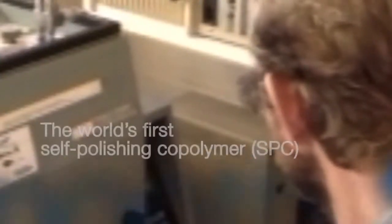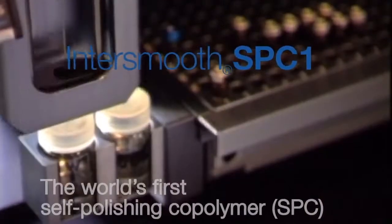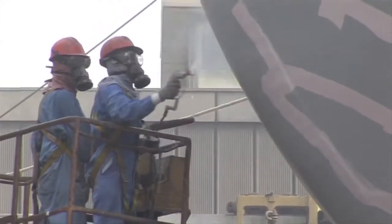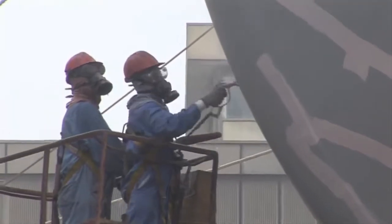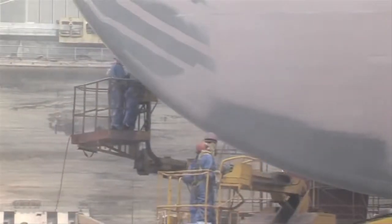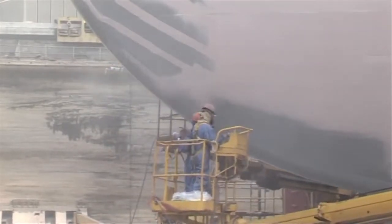I think it was in 1974 that we first revealed to the world the polishing effect, which was an extremely powerful approach. And the key development in this was a Norwegian ship owner. He gave us a ship to apply SPC. The results were phenomenal. The ships were entirely clean. The performance of that ship had actually improved with time out of dock.